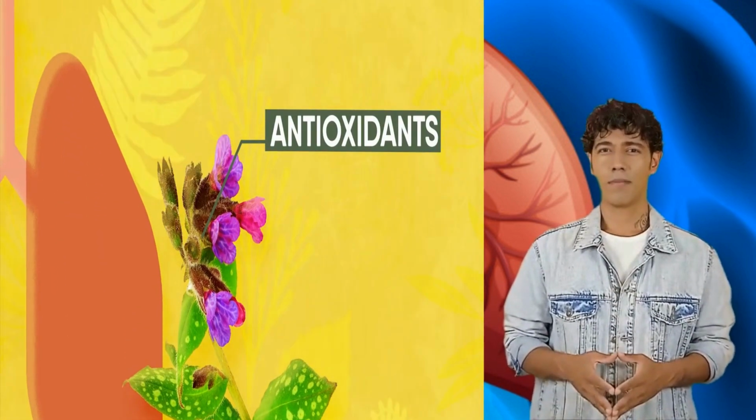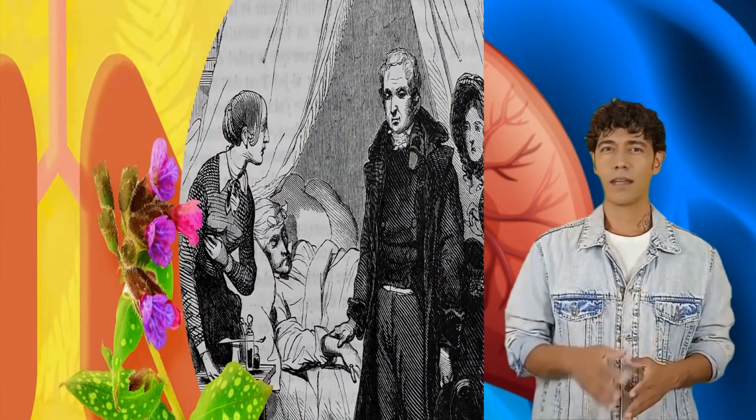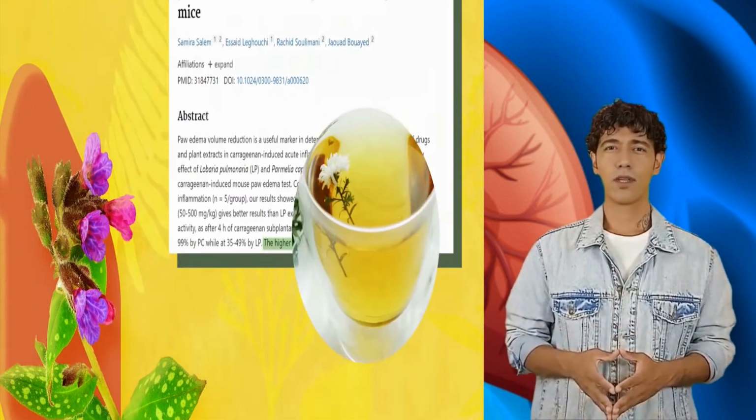Lungwort comes packed with a lot of antioxidants, but its main benefit is boosting your respiratory system. It's been used to treat lung-related diseases since the 1600s. In one study, it was in fact seen that lungwort can help reduce inflammation.